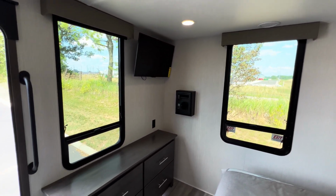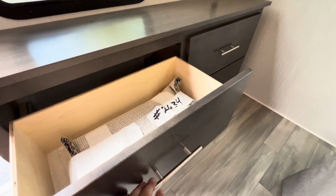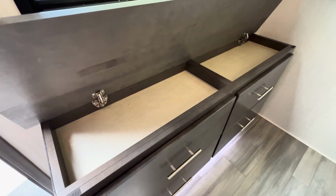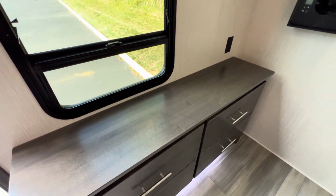Another one over here. And then this is going to be the dresser. So you're going to get 4 of these. Accent lighting underneath. And then you can also lift this to maybe put some of your valuables a little bit more hidden. You know, I imagine like gun, jewelry, you know, things like that.